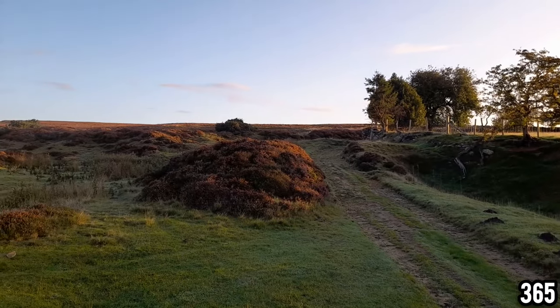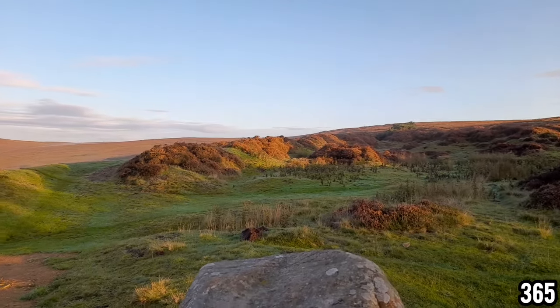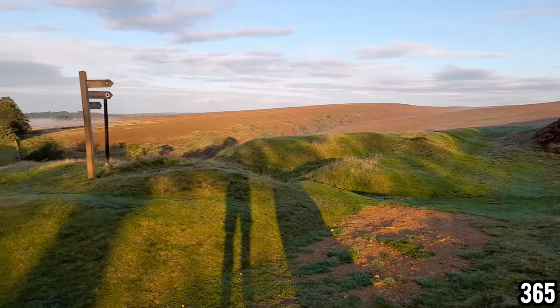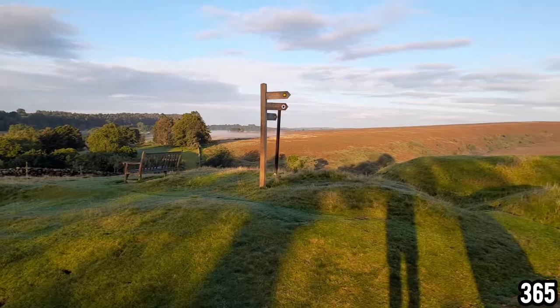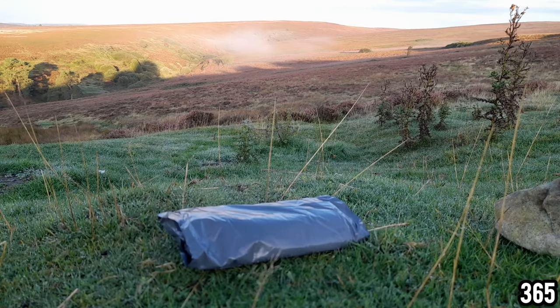I'm going to find somewhere off of the footpath now to film the unboxing, because there are lots of walkers. Although I'm up here very, very early in the morning, there's still lots of walkers walking around. Hello everyone, welcome back. So as I said in the intro, there are still quite a few people walking around, even though it's only 6 in the morning. So I've come away from the main footpath a little bit to film this unboxing. But it really is stunning.